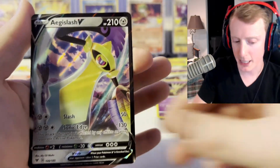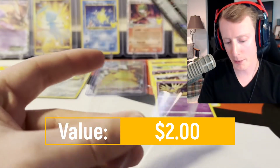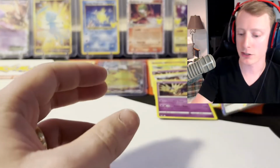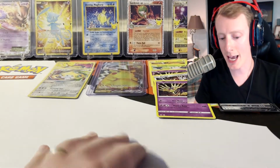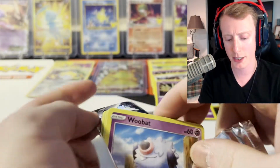All right, well, we got another Aegislash. Super common. I would not be surprised pulling two Aegislashes, getting a VMAX Aegislash. All right, Bombers. So we have a total of six packs left, including this one. So we're not going to speed through these ones.